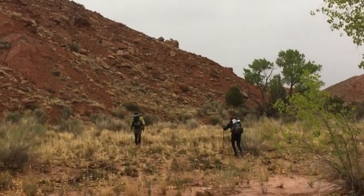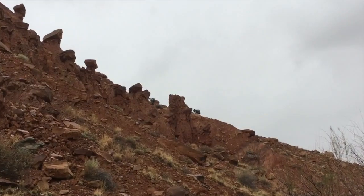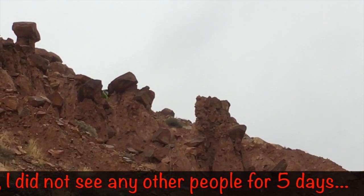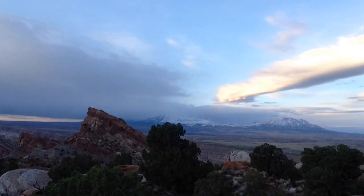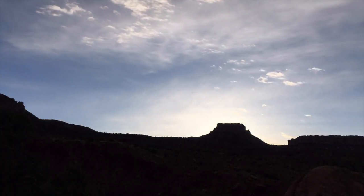After just meeting Jonas and Lucas from Germany, it's giving me a little more confidence to maybe go up and over the Red Slide today. Of course, they started in Arches, so they're a little more seasoned than I am with this type of terrain. But anyway, just going to see how the rain goes today and take it from there. It'd be really nice to see the view from the top of the Water Pocket Fold when it's nice and clear or with a cool cloudscape, but you can't always get what you want.